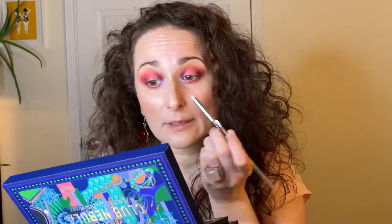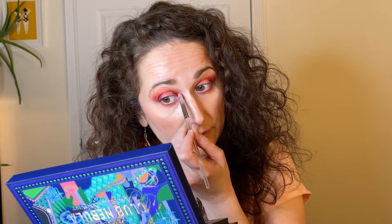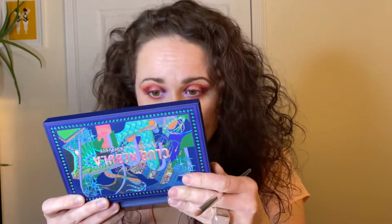This eye is better. I was definitely messy with the other one, but now I feel like I have to match them a little bit. There is some fallout. I think that just comes with the territory when you get such shimmery, sparkly shades.